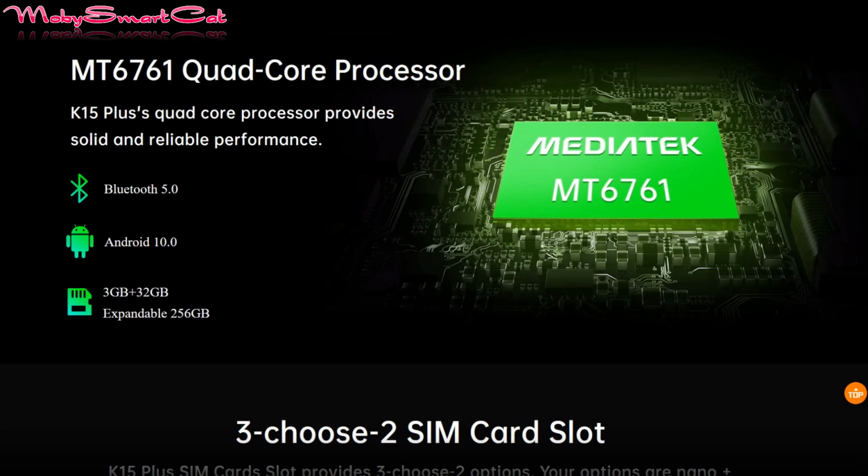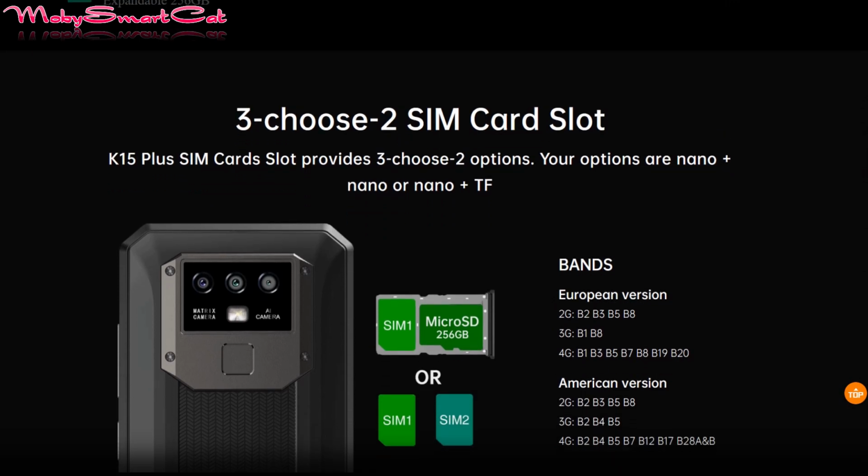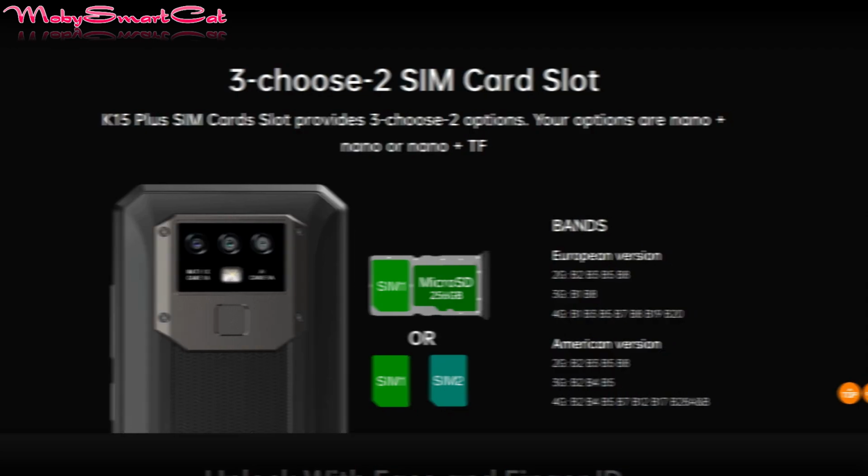Inside the device we find the MT6761 quad-core processor, which provides solid and reliable performance on this phone. The device enables Bluetooth 5.0 with 3 GB of RAM and 32 GB of storage, extendable to 256 GB with a memory card. It provides enough memory for everyday work. The K15 Plus SIM card slot offers 3 slots, with 2 options: Nano, Nano, or Nano plus TF card.